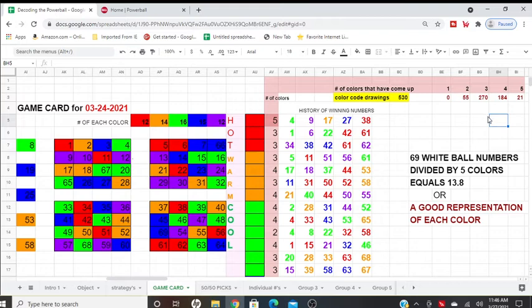Okay, so what I want you to focus on here is the 3 color combination. You can see that this has come up 270 times out of 530 drawings. So if you do some quick math, you're going to see that a 3 color combination comes up more than half the time. And to me that's huge because long term, if I just keep on picking a 3 color combination, I know statistically I'm going to be correct more than half the time.